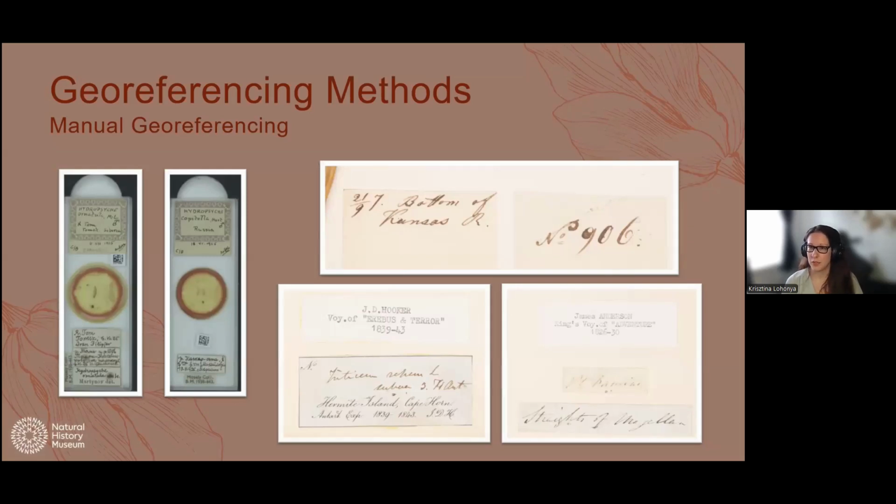These ones are just a set of labels that I thought it would be fun to include. One of the interesting things that you encounter, as you can see on the two slides I included, is that there is some translated locality here and here as well, but this one just designates Russia.